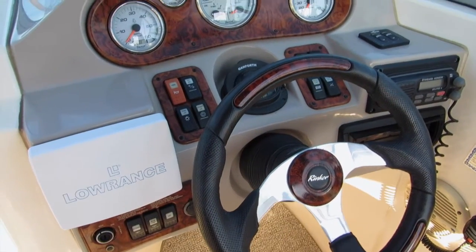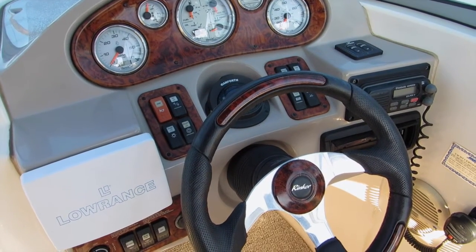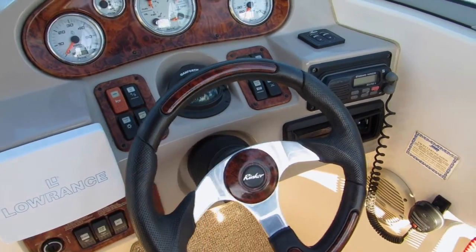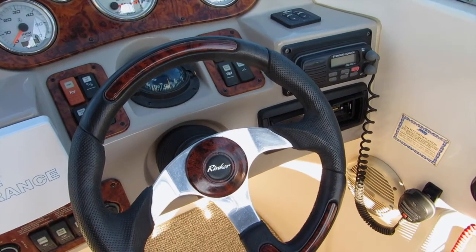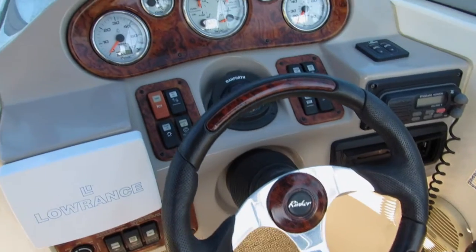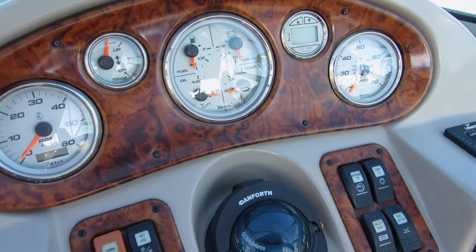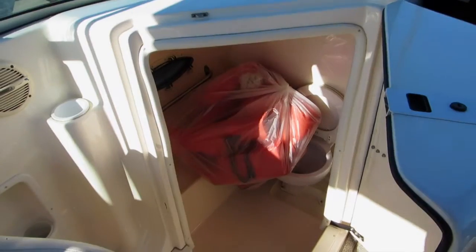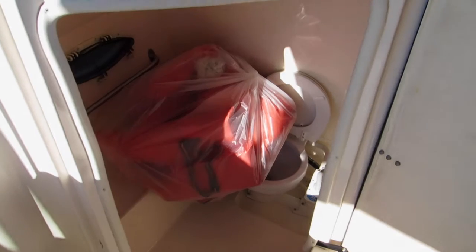You have a Lowrance GPS, Lenco trim tabs, VHF radio, AM/FM stereo, so this boat's all set up for fresh water or for salt water, and again, is in excellent condition. Port console opens up and gives you storage. There's also a full Jabsco marine head.